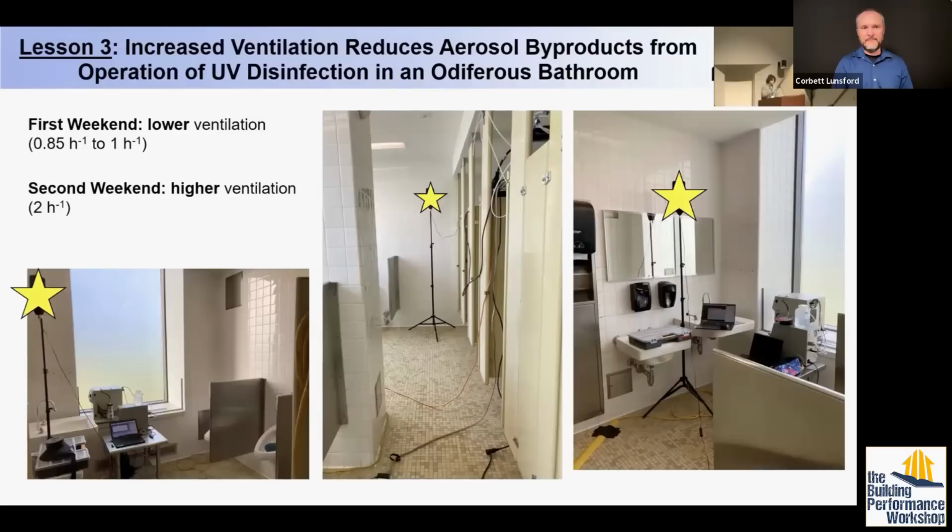And we learned that when we took a barometer and we're like, oh, it doesn't work. No wonder it's so terrible in here. And so we had a lower air change rate in the bathroom. It was about 0.85 to 1 per hour. On the second weekend, we got facilities to fix the mechanical, the motor. So we increased the ventilation to 2 per hour.